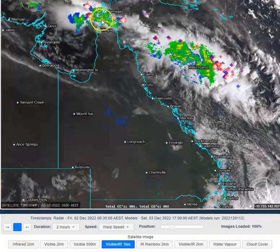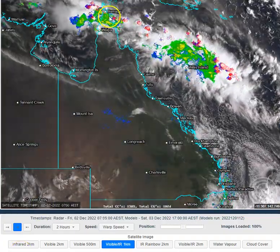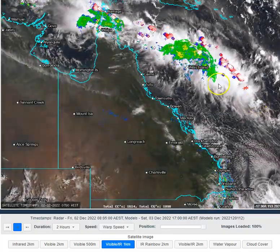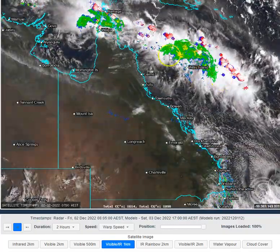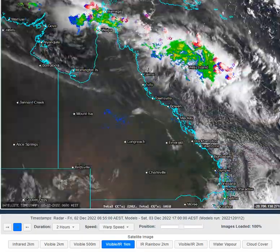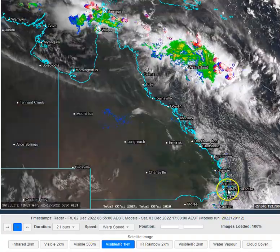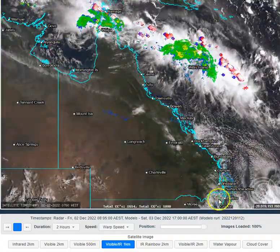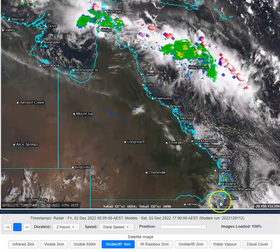Alrighty, we've got plenty of rainfall up there in the far northern parts of Cape York Peninsula associated with the trough system extending out into the Coral Sea. You can see lots of deep convection out there. Beautiful stuff. The rest of Queensland is drying out now under a southerly airflow pattern, and we have quite a few showers just off the southeast Queensland coast and quite a few showers coming into the northeast New South Wales coast.